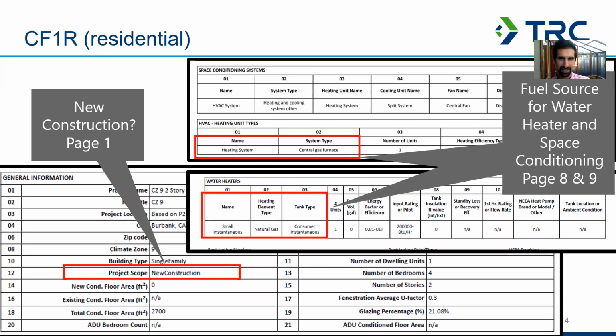This slide and the next few slides are actually lifted from building department staff training slide decks. So what should the enforcement officials be looking at when they're reviewing for adherence to their reach codes? For residential, they'd be looking at the CF1R form. They're checking to make sure the scope is new construction. And they're also checking to see the system type, if it's natural gas or if it's electric.